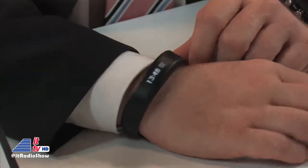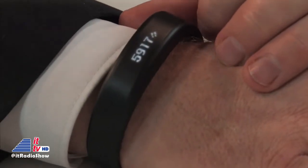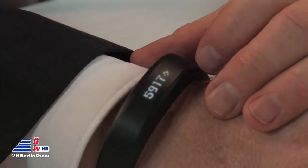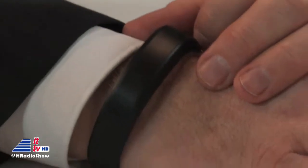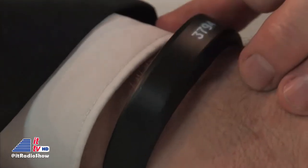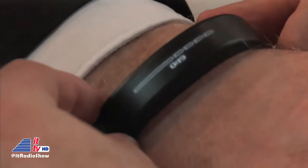Chris is showing this is the Vivo Fit, right? This is the Vivo Smart. This now is the new one, the Vivo Smart. Okay. So you see my steps for today. So, you've done almost 6,000 steps today. It's a big show, so there's a lot of walking around. But I can also control my media player. I get smart notifications from the smartphone here.